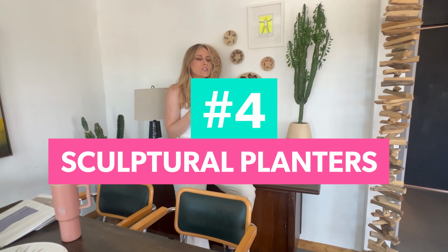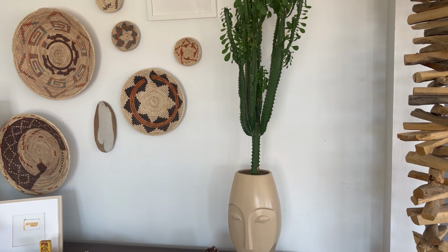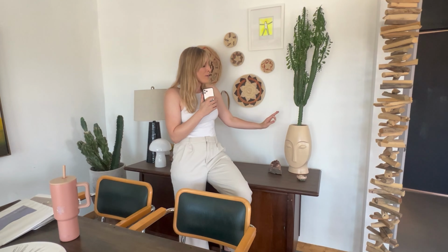Number four. This might not be the most shocking thing, but it is a subtle detail that I do love, and that is a statue or sculptural planter. Planters are great. They house our plants, but sometimes they're very boring, and that's sad. So it's important to sass them up, especially if you can find something with a fun theme or a fun shape. I really love the face planter, and there are so many versions of this, right? We've seen the European David statue, all that stuff, but a face planter, or statue planter, I should say, always adds a little spice to an area, so I really love it.